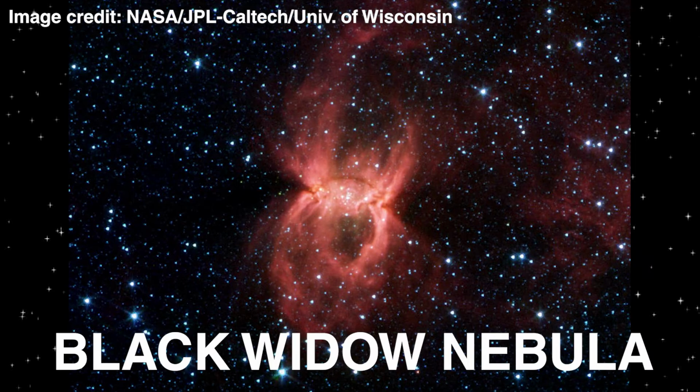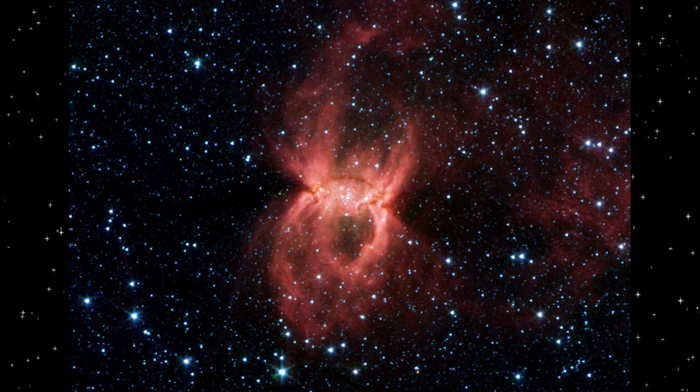So I just wanted to give a few honourable mentions here to some spooky nebulae that didn't make the list. Firstly, the Black Widow Nebula, an arachnid-looking cloud of red dust and gas, lit up by a whole bunch of stars in the centre. Remember, stars are just big balls of fire, so they're really good at lighting things up. Our sun is a star, it's just way closer than all the other stars we see in the night sky.